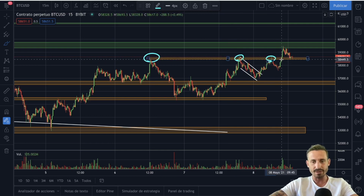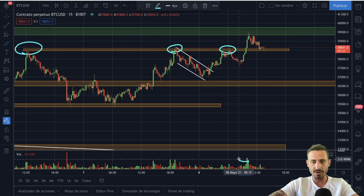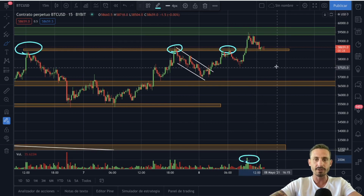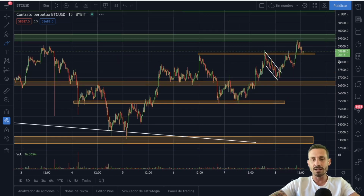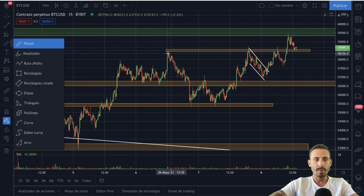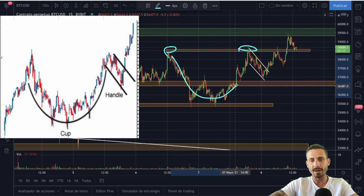Okay, so this is clear resistance that we have broken out with a decent amount of volume, as you can see right over here. It's not a huge amount, but it's enough for a breakout. Now we are getting a bounce just at the 58,500. Okay, this would usually be a good buying opportunity. So the pattern that I've seen is this cup and handle, as you can see right over here. Okay, as I told you, we have this major resistance, we have the cup, okay, the handle, and we did break out from the handle.